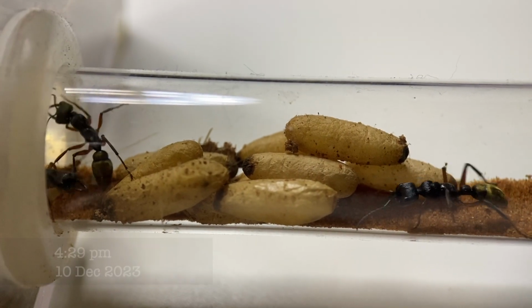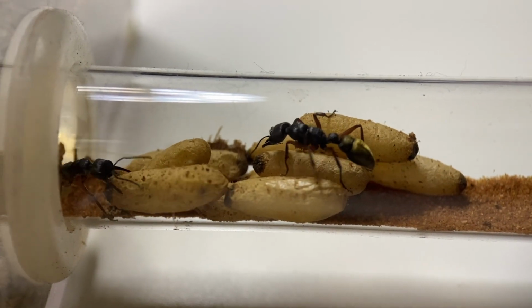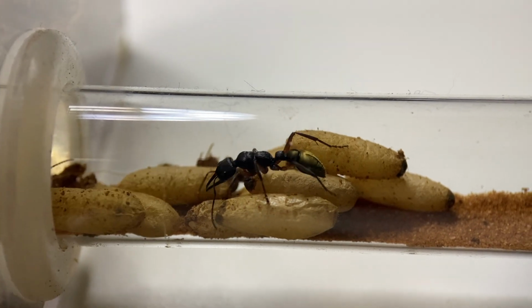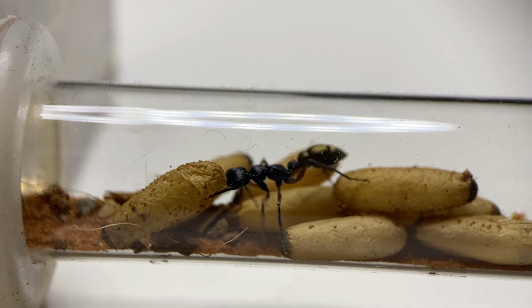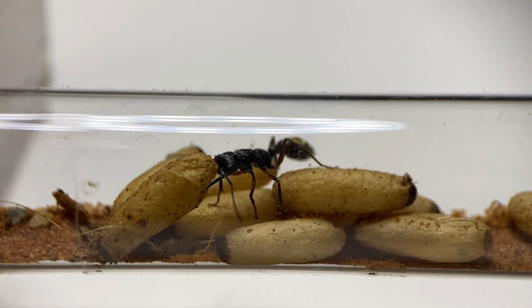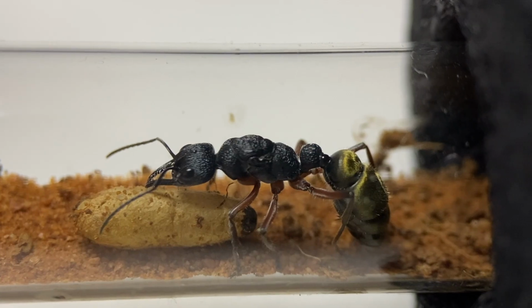What a relief to see about 9 successful cocoons. The heat core did the trick for them. I've had a few failed larvae sadly, but they're still thriving. Here's a clip of the queen guarding one of her cocoons.